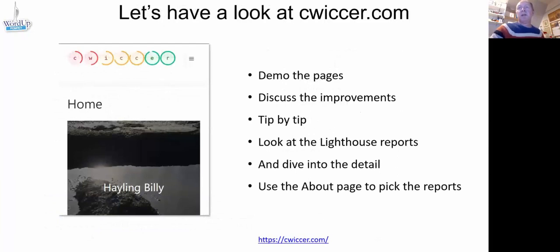Right, let's have a look at quicker.com. So what we're going to do now is I'm going to go and visit this website called Quicker, and we will look at the different reports. So I'm going to stop sharing this.